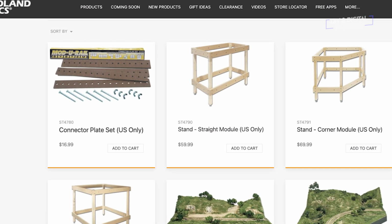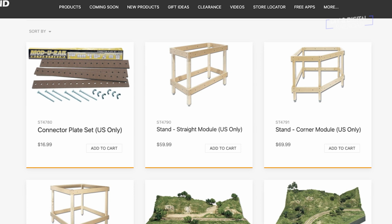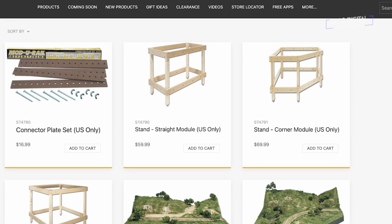The other thing that I know of is that Woodland Scenics has these modular baseboard kits that you can get, and they're not the worst in terms of expense. They're not the cheapest thing in the world, but you can get these entire kits that are basically standing right there. So that may be something that you want to look at, is those Woodland Scenics modular kits.